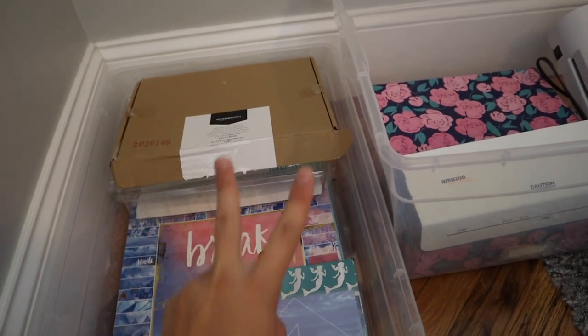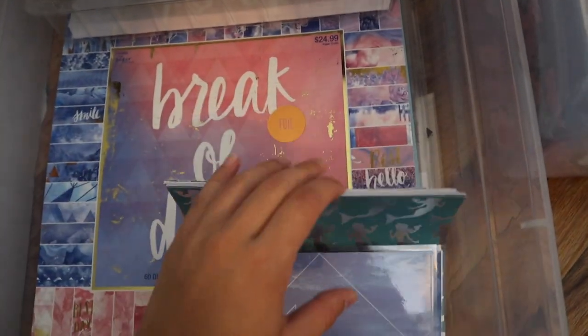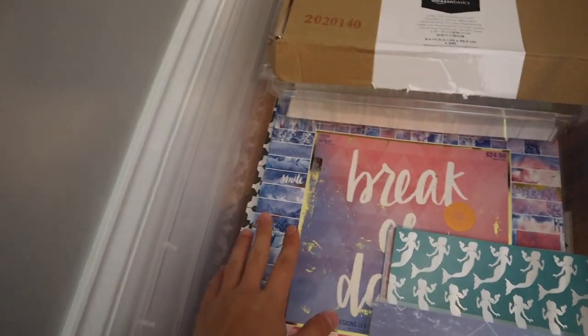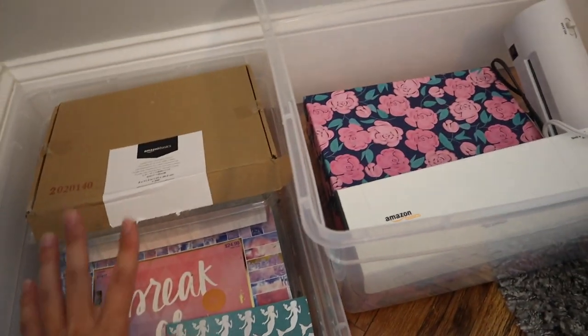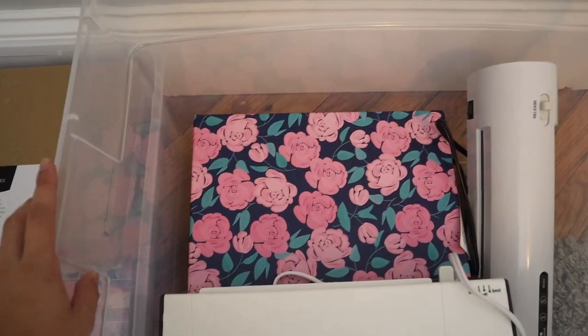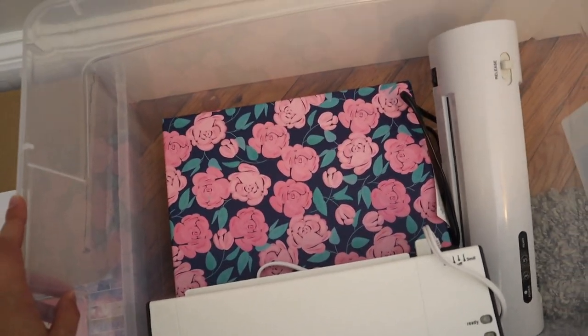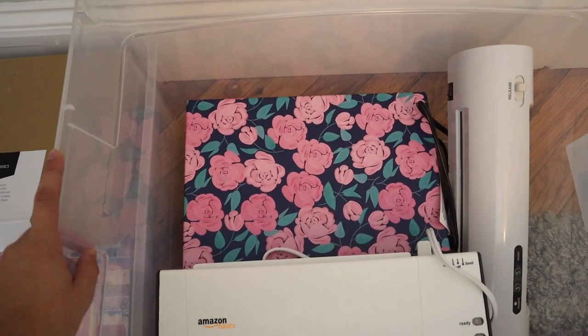I actually have two orders to make. And then I have some paper here because some of it I need for the order that I'm going to be making. So this stuff is all going to go downstairs after I finish making my last two orders. And just another reminder, I'm not closing my Etsy shop. I'm only stopping making the cash envelopes, and I'm just going to be making stickers.